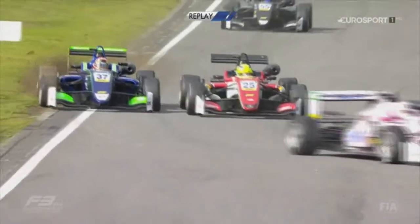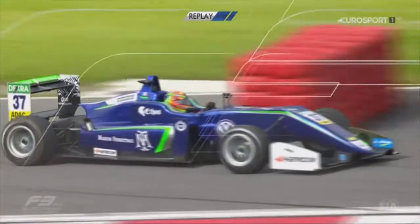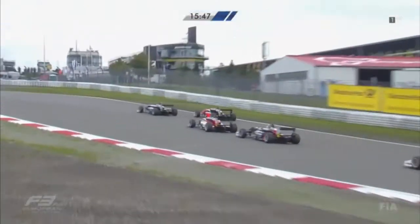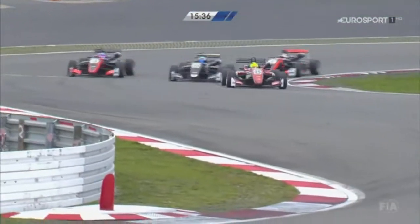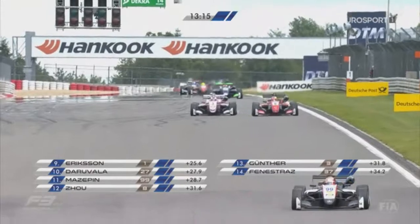Lots of action. 37 Sasha Fenestraz getting eased out of the way by Mick Schumacher, taking the line away from him. Battle for 14th, Fenestraz again with Max Duforny, Mick Schumacher and the 55 car of David Beckman. Good dice further down the order. Drivers running out of road. Max Duforny dropping down the order, but keeping himself in the middle of the battle.